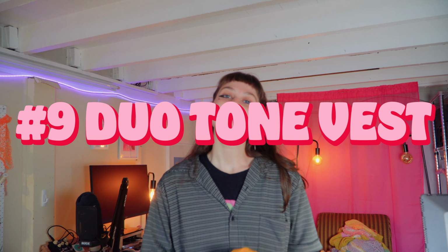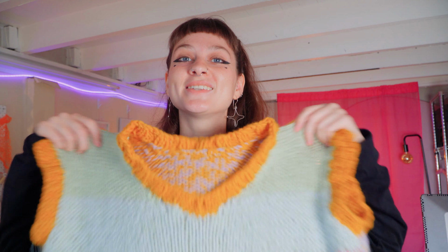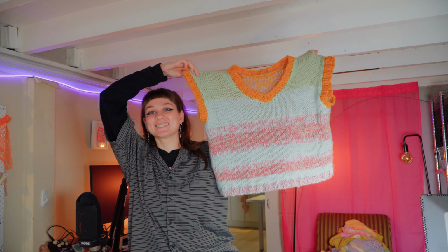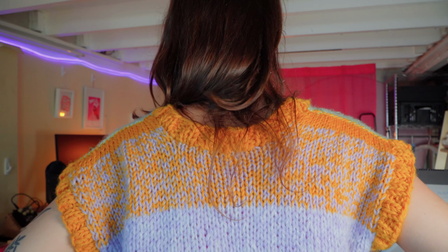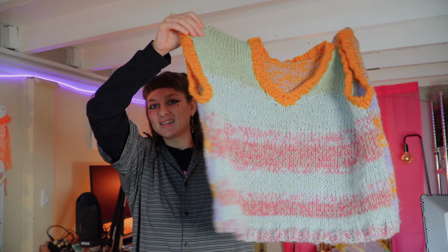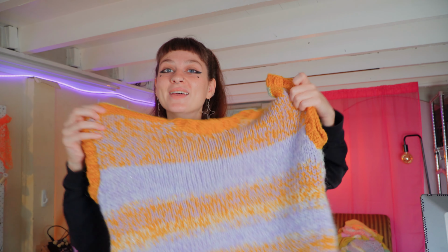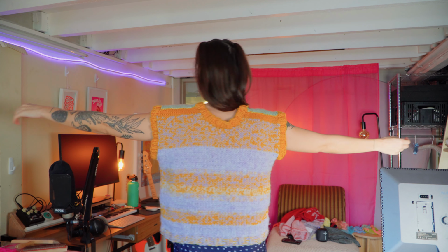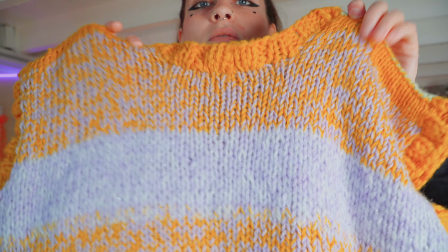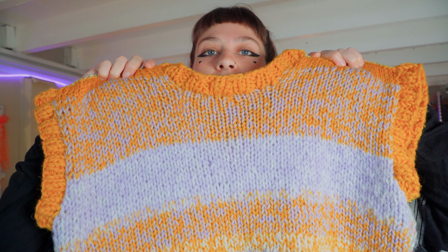This was a recent one that I also haven't posted yet, and it's my first proper V-neck vest that I put ribbing on and everything. Oh, it's double-sided. So the 2 panels are different colour palettes. And I do prefer the back one in terms of the colours. I wish I could have made the whole vest out of those colours because they're beautiful, but I just didn't have enough to do a whole piece with those colours.